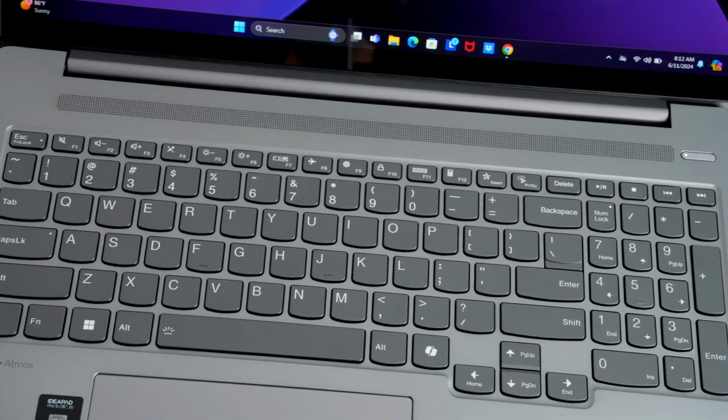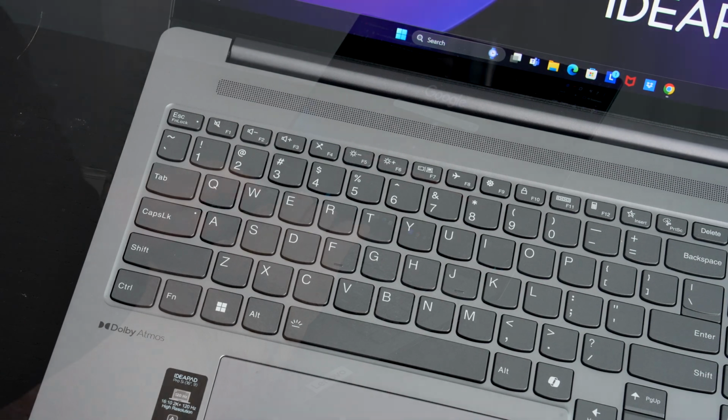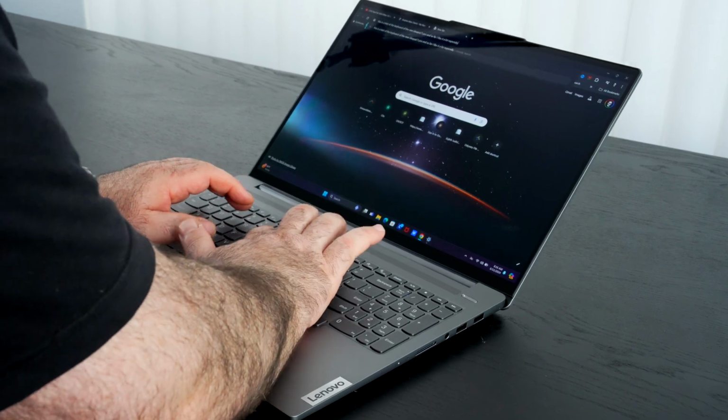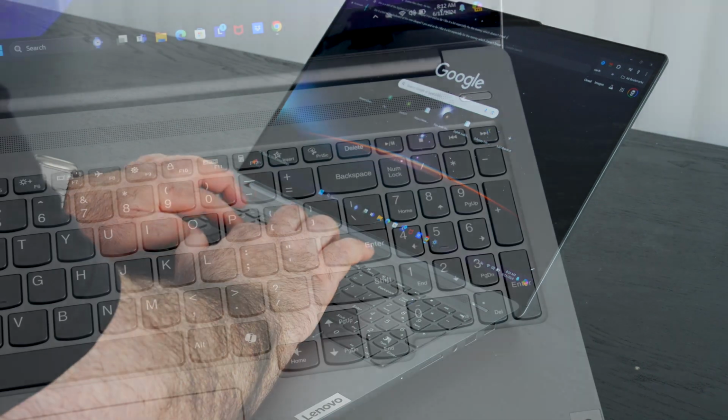Now, when it comes to the keyboard, I'm actually a big fan of those smile-shaped keys. We've seen it before in other laptops in the Yoga line, the IdeaPad line, of course, and this is no exception as far as the key travel, the feedback, and the overall tactility. Very comfortable for typing out long documents, emails, and the like.